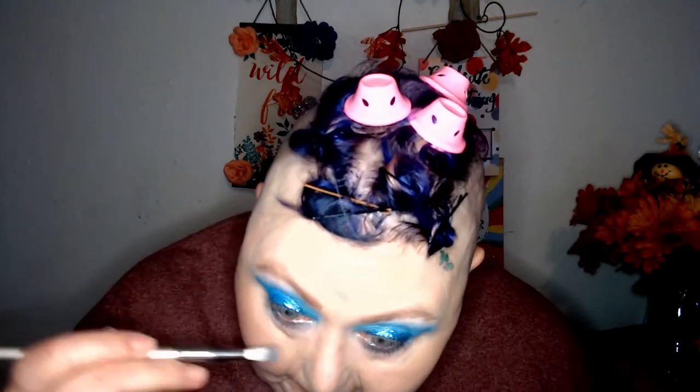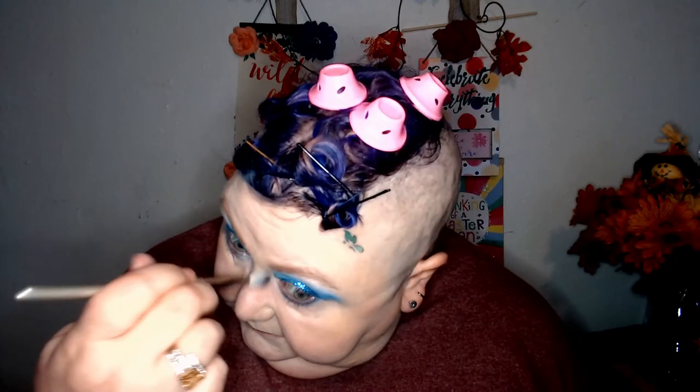Okay, not too awful. Let's see if I can kind of even this up just a little bit. That's a little closer. Oh, yeah, these. They're little microfiber cloths for cleaning up stuff. Got them at Dollar Tree, 6 to a pack. They're called microfiber baby washcloths. Imagine.